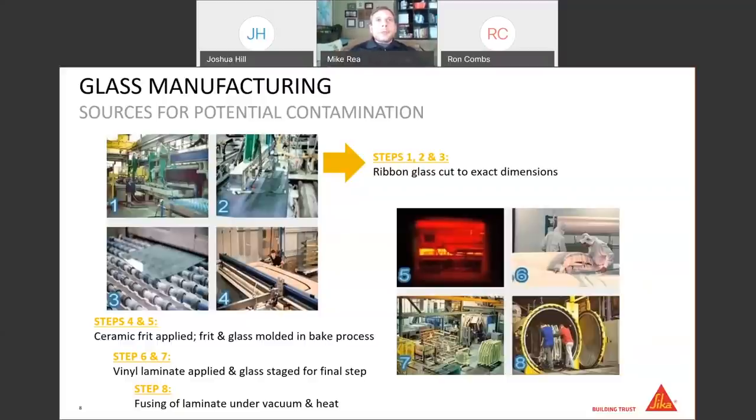So when we talk about ceramic frits, just like adhesives or any other product that exists in this world, there are any number of different frit formulations. Some of them are specific to laminated parts. Some of them are specific to tempered parts. Some of them may be suitable for both. But there are any number of frit formulations, and they all behave a little bit differently.